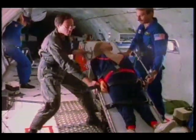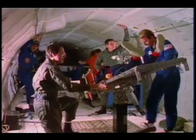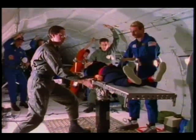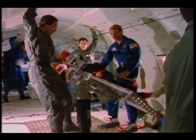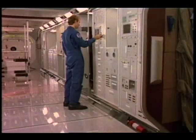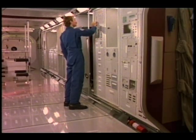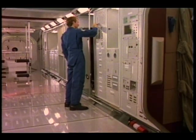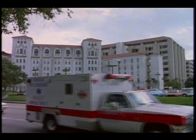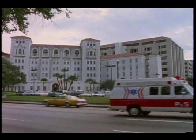Here, a prototype of the patient restraint system is analyzed. This piece of equipment must be both flexible and portable. On space station, it will be used as a stretcher, a treatment area, a dental chair, and an X-ray table. The health maintenance facility has been divided into flight subsystems as well as ground support. These subsystems are similar to the medical services found in a large hospital.